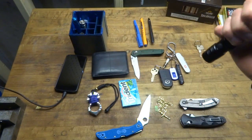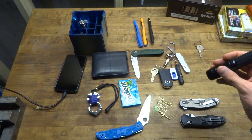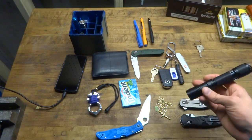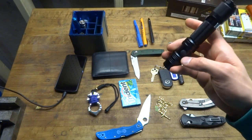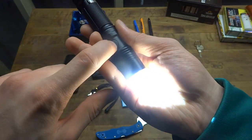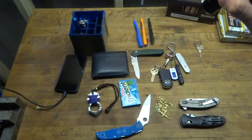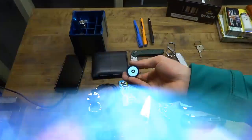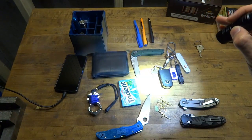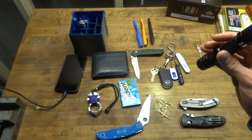One more thing I can show you with this. Say you were in a questionable situation, you maybe needed to defend yourself for some reason at nighttime, all you have to do is hold the button here, the one at the front that you use for cycling your modes. All you have to do is hold that down, and it goes instantly to strobe. And people always say strobe is a good tactic, it can give you a couple seconds to get away in a bad situation if you needed to. So just something to keep in mind.